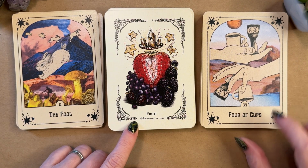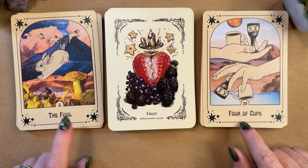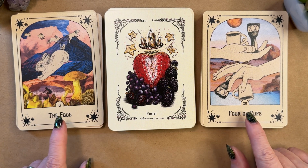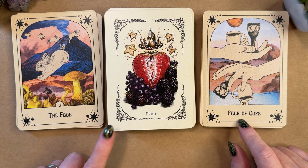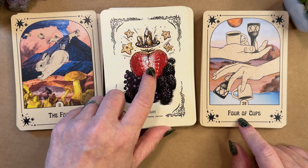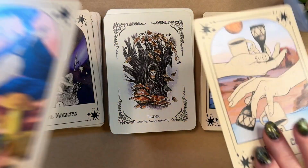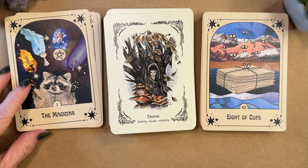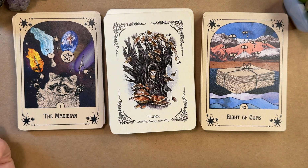So this is fruit, achievement, and success with the Fool and the Four of Cups. So telling a little bit different story, I think. You know, not overlooking something. It does look like it has a rune in there, so that might require looking it up in the guidebook to see if there's an explanation there. So yeah, there's some potential here.